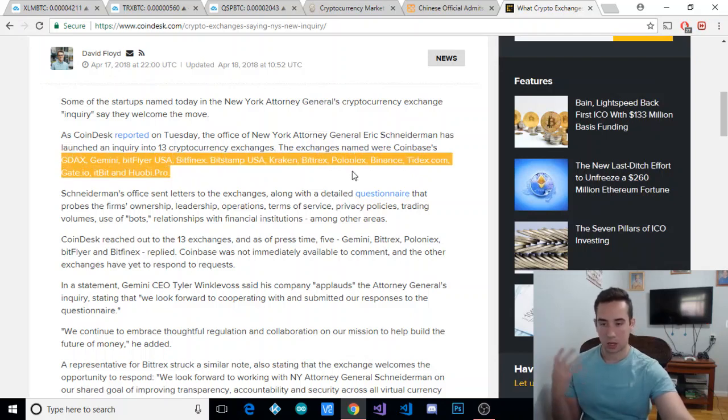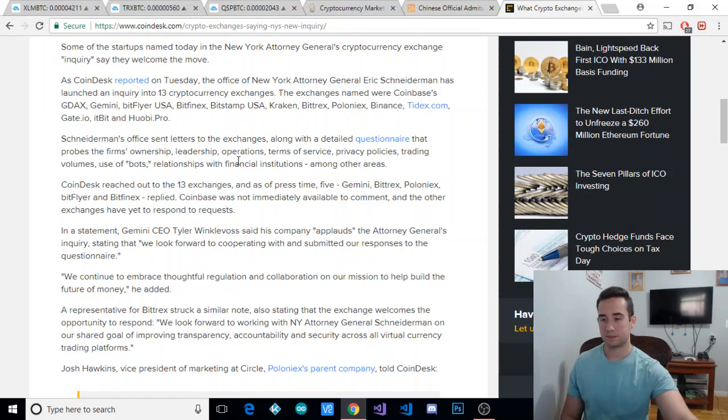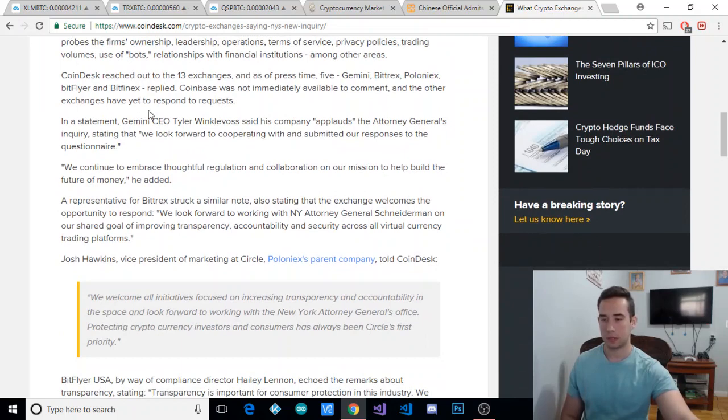Eric Schneiderman, the Attorney General of New York, has addressed it to this list of exchanges: GDAX, Gemini, Bitflyer, Poloniex, Binance, Bittrex, etc. And they have had good feedback. Gemini CEO Tyler Winklevoss says the company applauds the Attorney General's inquiry, saying we look forward to cooperating and submitting our response to the questionnaire. We continue to embrace thoughtful regulation and collaboration to help build the future of money. A representative of Bittrex struck a similar note, saying the exchanges welcome the opportunity to respond. We look forward to working with the Attorney General, with a shared goal of improving transparency, accountability, and security across virtual trading platforms.